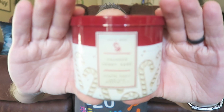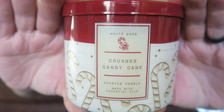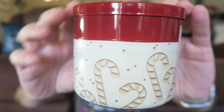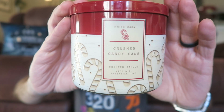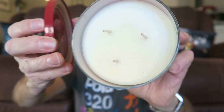Next up, we have another returning one, Crushed Candy Cane. And I really like this packaging here. It's really pretty. It's got the candy canes all around, and then the top is a glossy red, a little bit more than half, just the top quarter of it. And then the lid is red and the wax is white and three wicks, of course. Crushed Candy Cane reads crunchy peppermint, white sugar crystals, frosted mint leaf with essential oils.